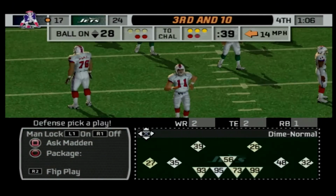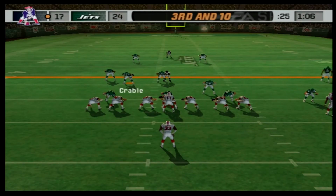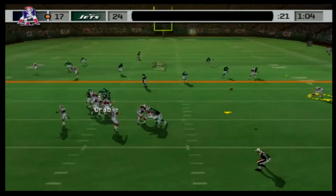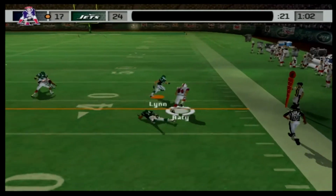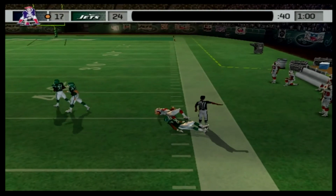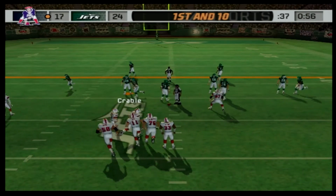Yeah, they do. Running the ball is... Stop the pass. Eason with a man in motion. Gets the pass off target, but he goes down to make the catch. Here's an opening. Carter is the guy who's there to bring him down. At the 47, he's trying to get them back to the line.